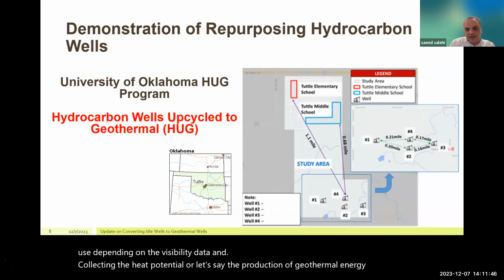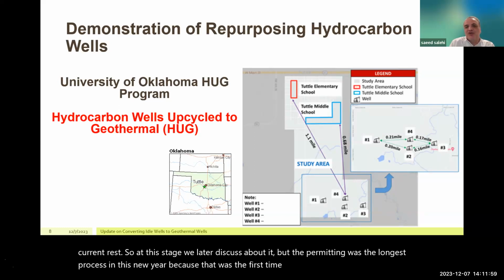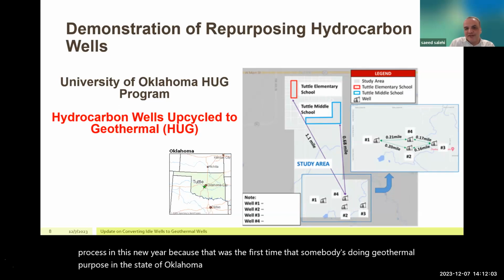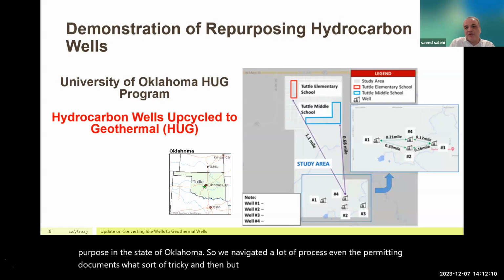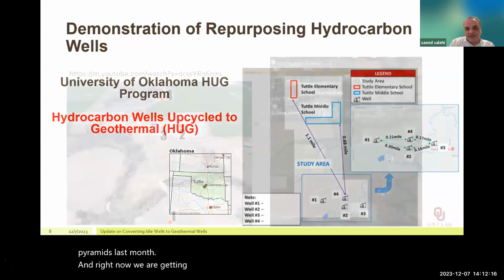At this stage, we will discuss it later, but the permitting was the longest process in this endeavor, because that was the first time that somebody was doing geothermal repurposing in the state of Oklahoma. So we navigated a lot of process. Even the permitting documents were sort of tricky. But we are glad that we were able to clear the permit last month, and right now we are getting into the actual operation phase.